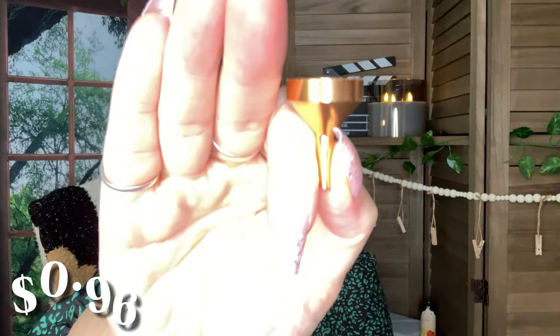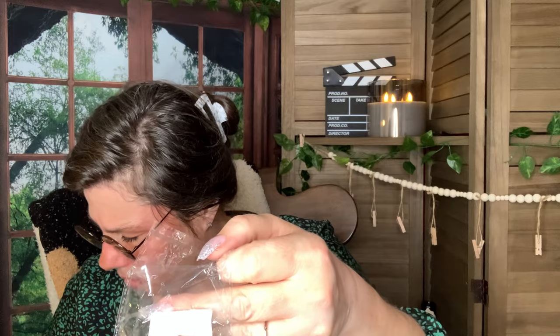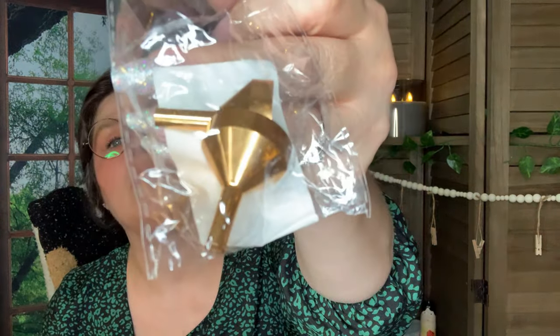Okay, these I got, they're funnels. And I got these for when I do my oil mixtures into the little bottles. Aren't they cute? I love it. There's two of them for 98 cents. It's not bad for 98 cents. Small funnel.